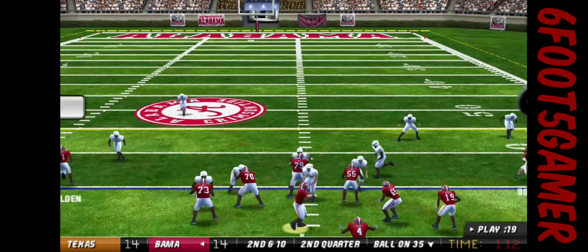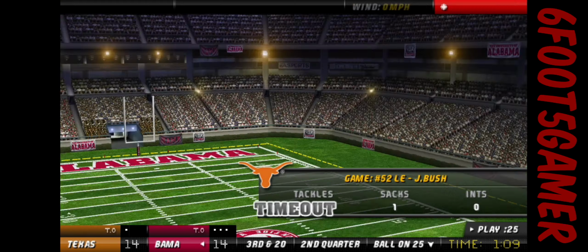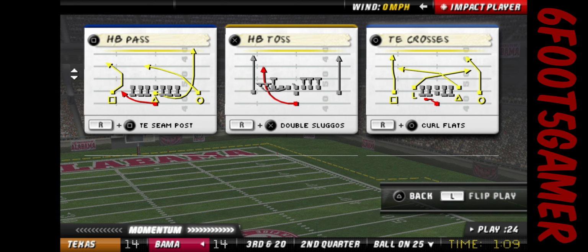Alabama goes with the ace set here. Young drops the throw. He gets sacked on the play. Texas will take a timeout. That's their second of the half.